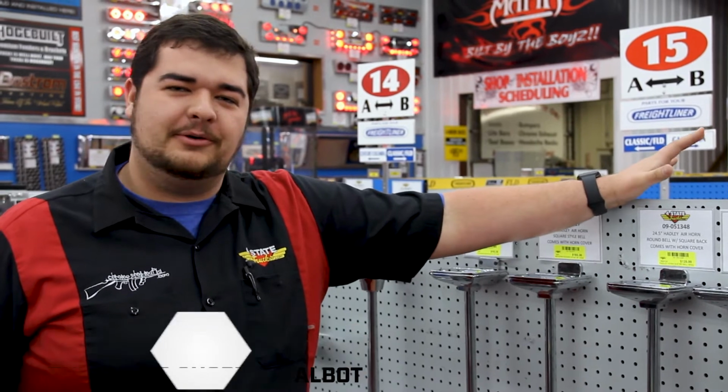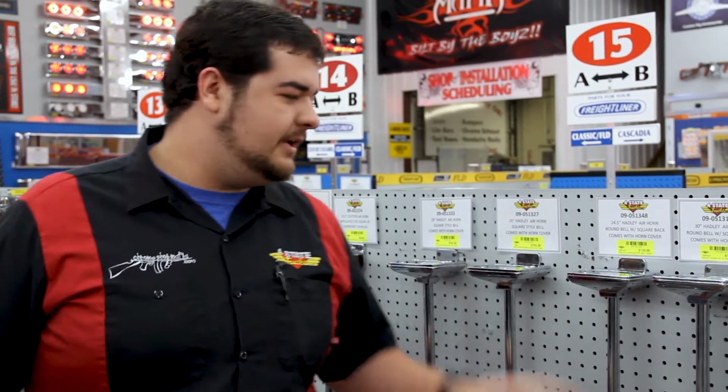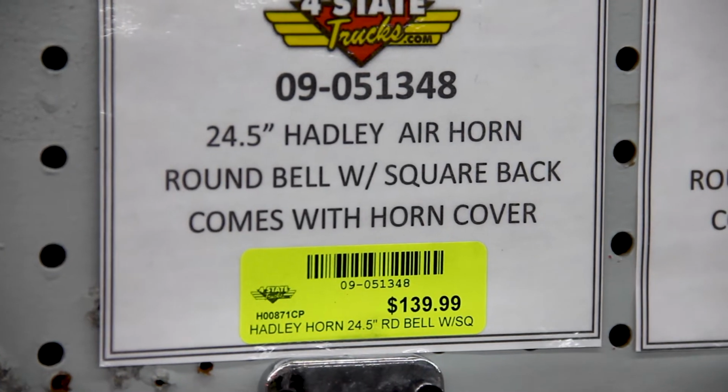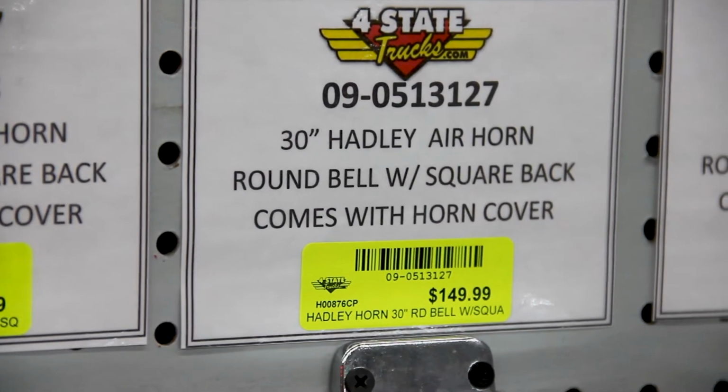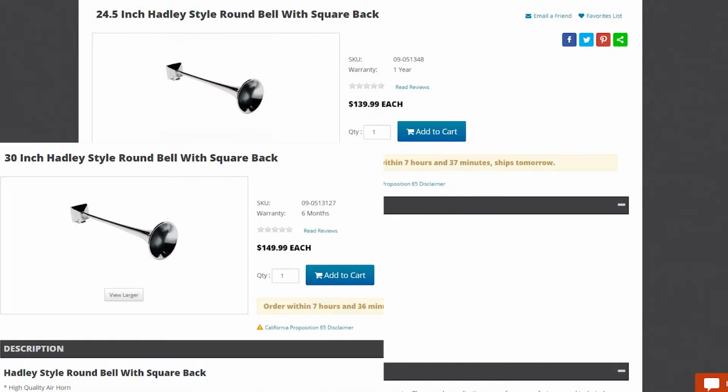If you're looking to replace your old Grover horn, the one that has the round front and the round back on it, Hadley has a replacement for you. We offer it in a 24.5, 30, and a 37-inch horn. So just give us a call and we'll get you fixed up.